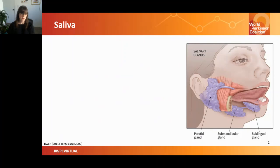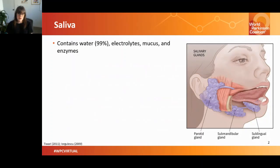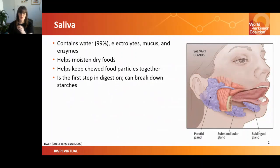Saliva is a watery substance. It's mostly water, but it also contains some electrolytes, mucus, and enzymes. Saliva serves multiple purposes. When we eat, it helps moisten dry foods. It helps keep chewed foods particled together. It's actually also the first step in digestion in that it can break down the starches in some of the foods that we eat. It can clear debris from the teeth or the gums, helping to protect our teeth.